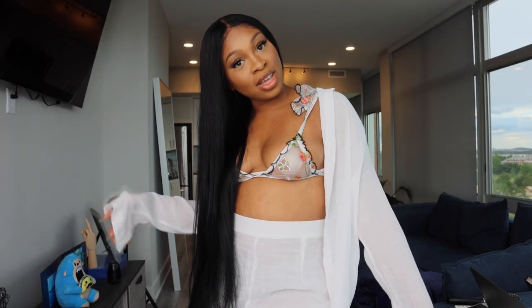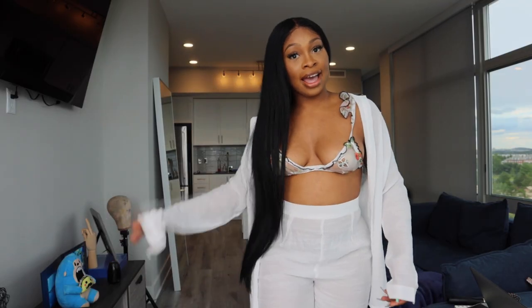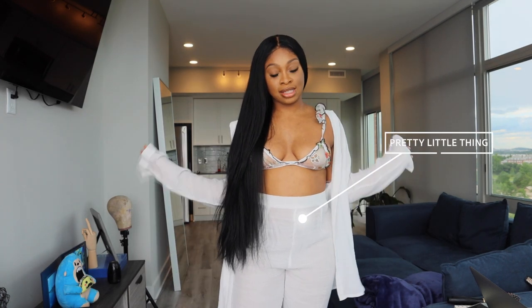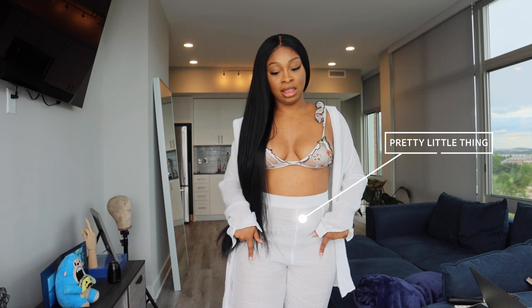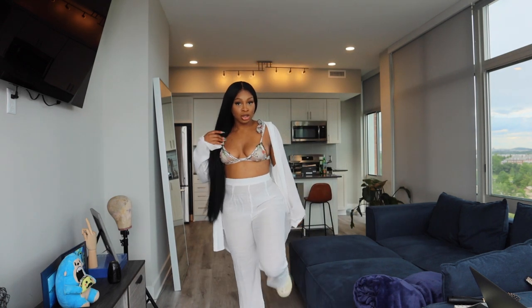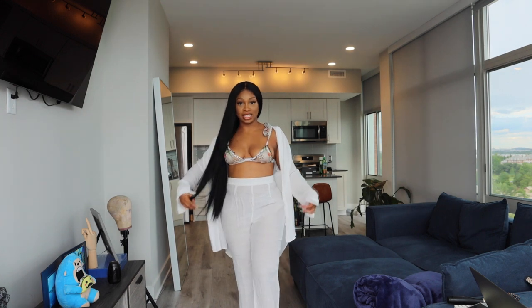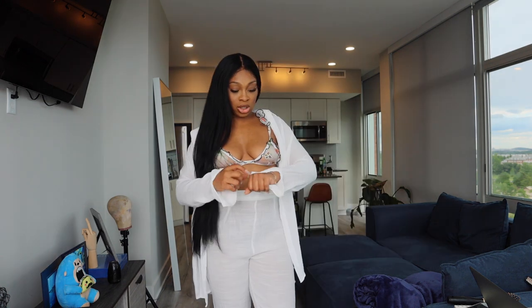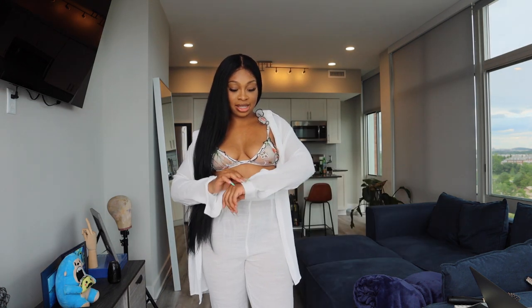Start with this first outfit that I have on. This outfit right here is from PrettyLittleThing. This is a sheer top and the pants. Let me just step back a little bit. They're pretty flowy, loose pants. It gives that whole free, vacation-y, the wind is blowing on you feeling. The sleeves do come with buttons at the wrist.